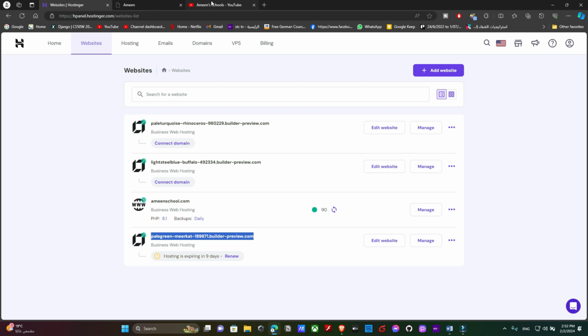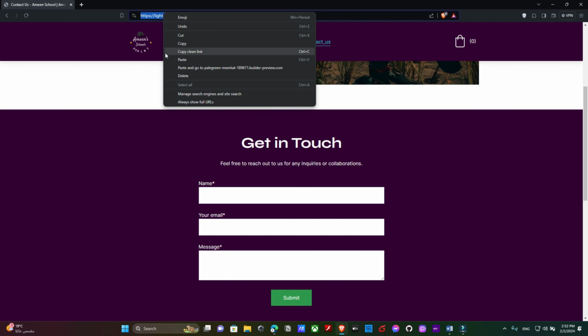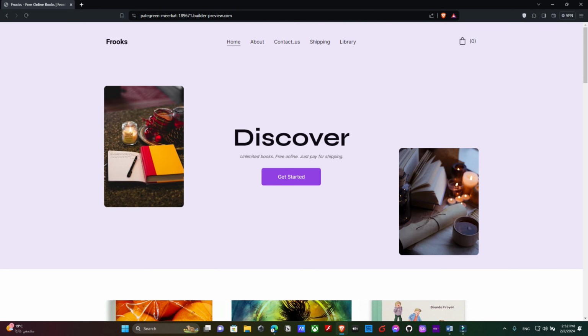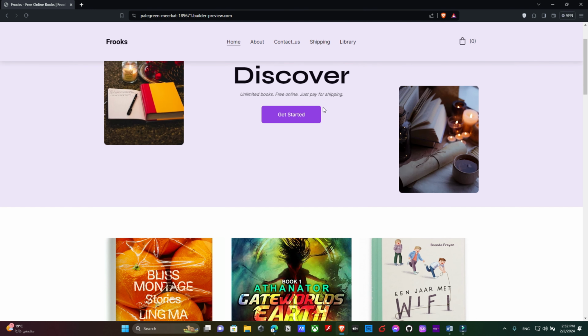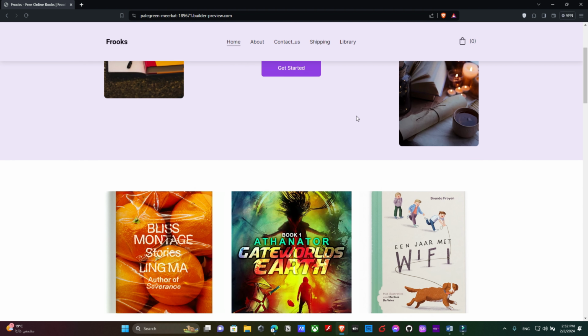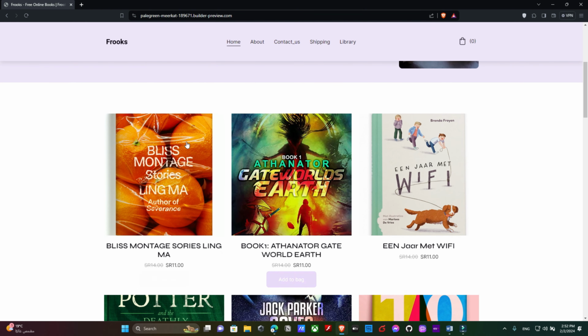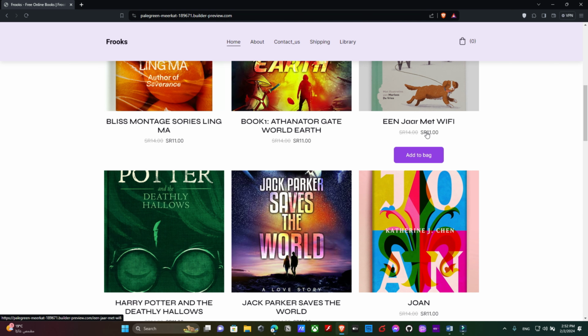And this one, I exerted a lot of effort in making it. It took me like 40 or 45 minutes, but look how it is. So this Frooks is about free books or something like this. So I made it with these beautiful images. I got the images from something called the free images source, something Hostinger provides to you when you edit your website. And I put these books for sale.